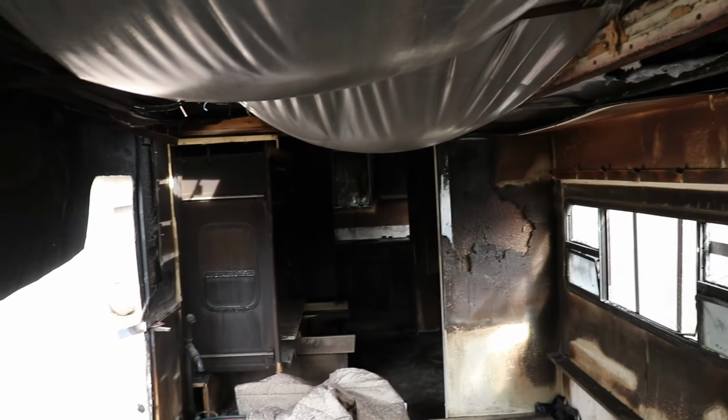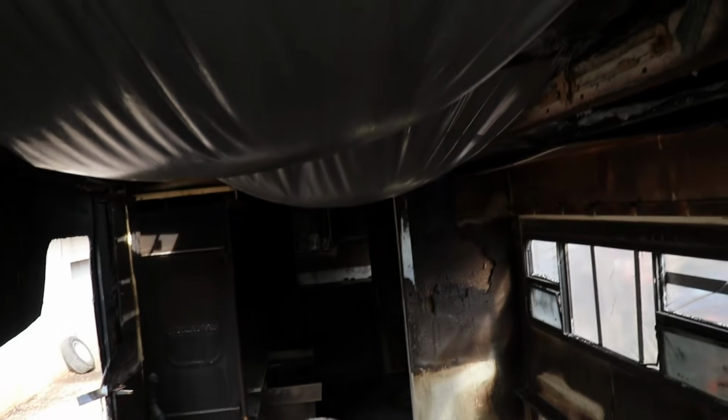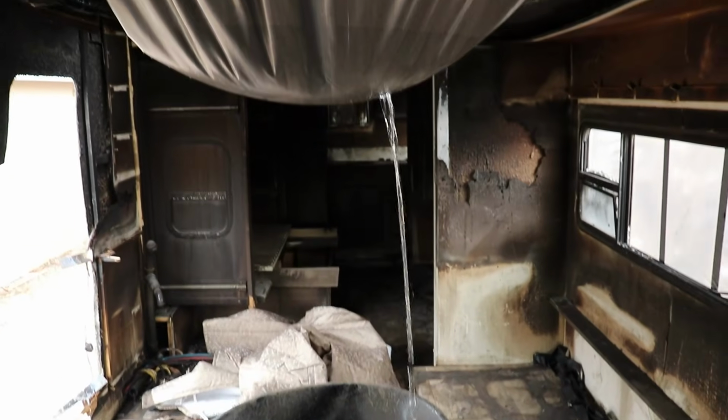So I have a plan. Poke it, drain it, get it out. Let's see what happens. Yeah, it's kind of working. Might take a minute. So while that's draining, I'm gonna go ahead and work on this seat real quick.